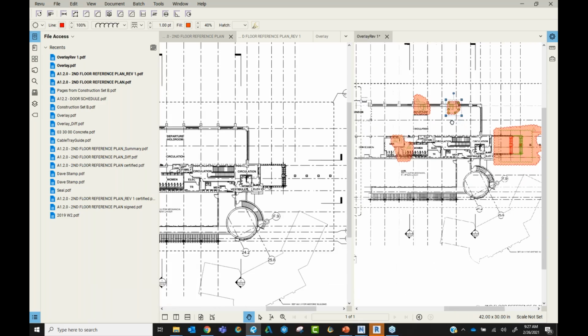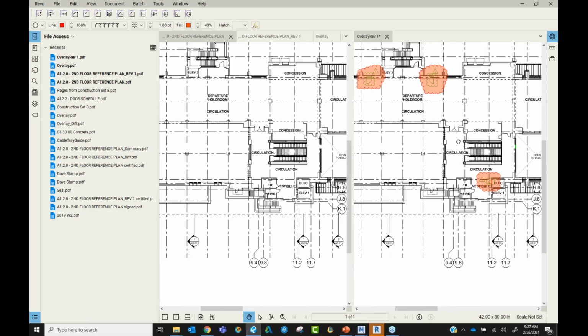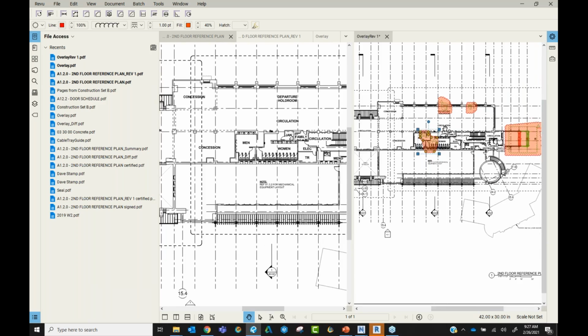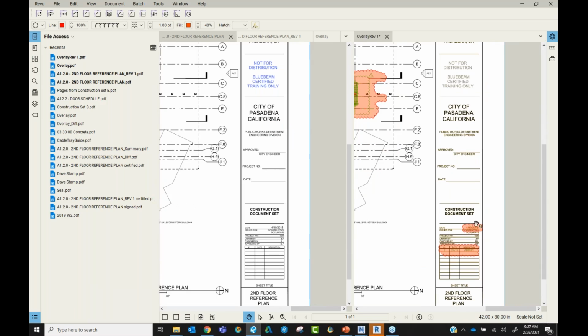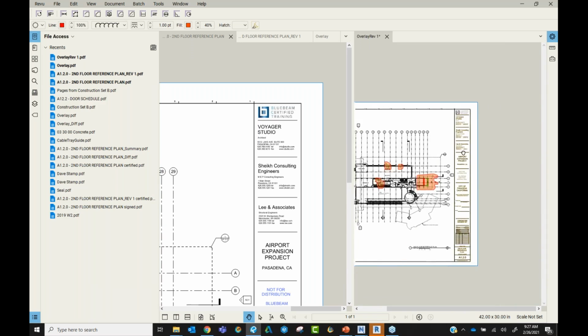That is not a revision that I want to track. This one here, this is not a revision that I want to track. You know, just different things like that. We can go ahead and quickly evaluate what differences were caught by the comparison tool, and then go ahead and clean some of these other items up that may not be as important.